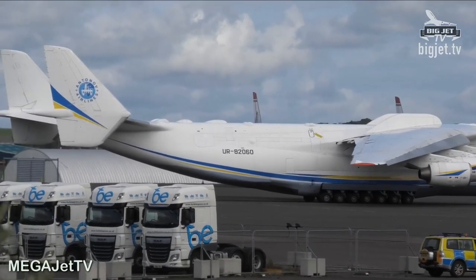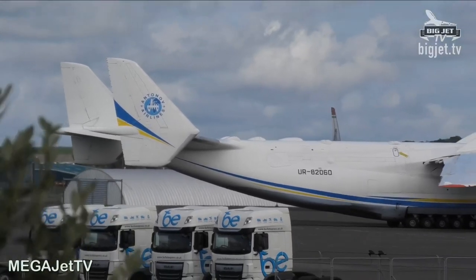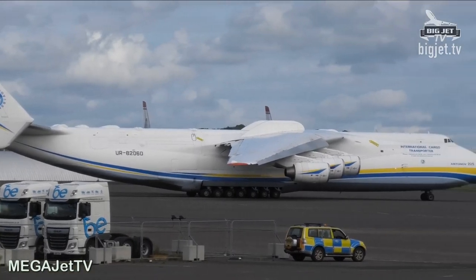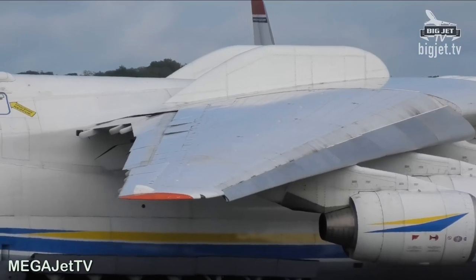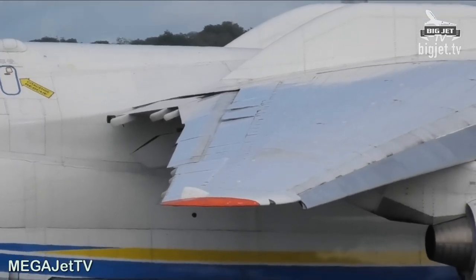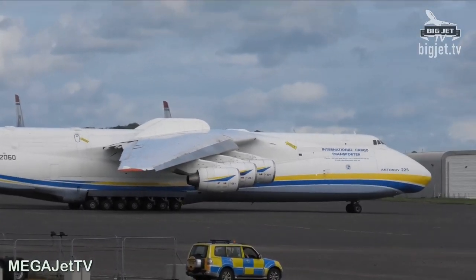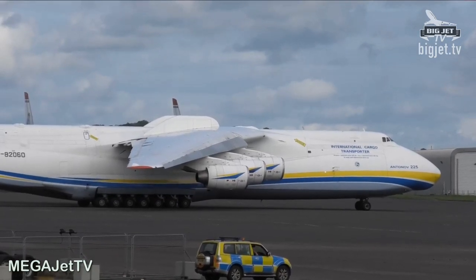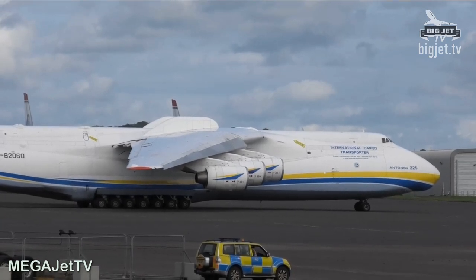This is actually a ground spoiler check. Elevators. It's got to be the crowning glory of Big Jet TV so far. I mean, I know we've done a lot of things, but this takeoff is going to be epic.